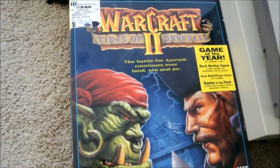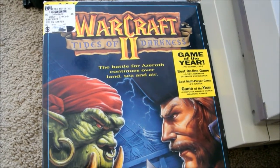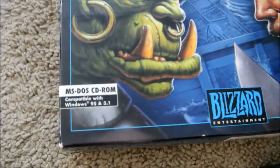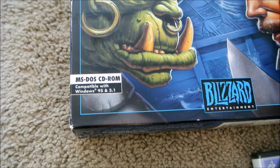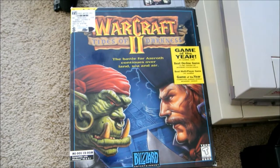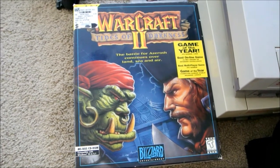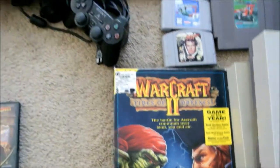At another sale, we had Warcraft, sorry, Tides of Darkness. So yeah, if you look it over here, MS-DOS CD-ROM, compatible with Windows 95 and 3.1. That was $2. I bought it because there were a few other titles inside the case. So there were a couple other Warcraft titles and some other miscellaneous games, and it was only $2. So I think that was a good deal. I could probably trade that for something.